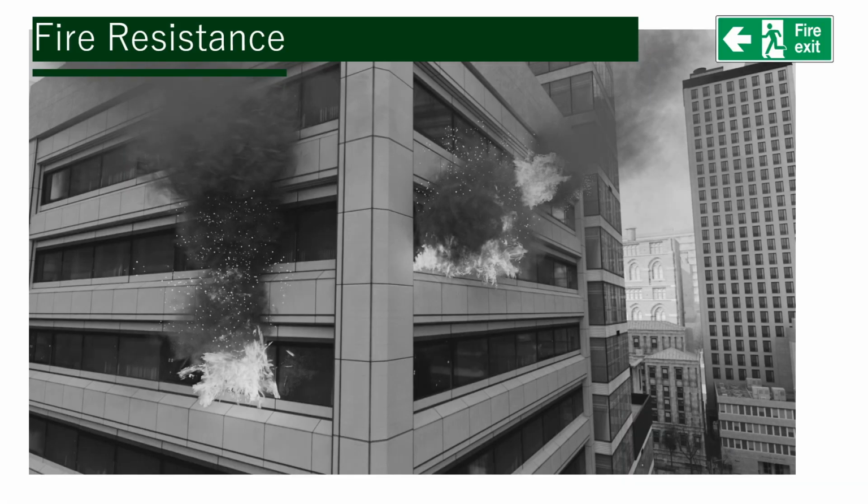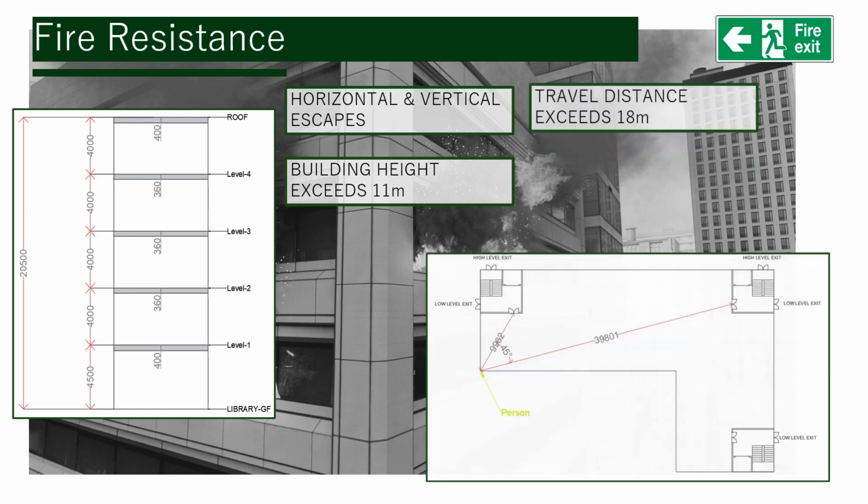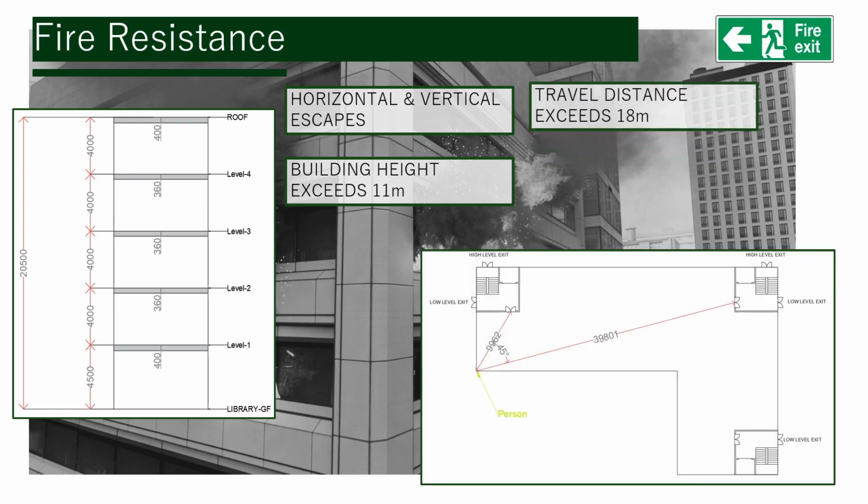Fire routes are designed for both horizontal and simultaneous vertical escape. The multi-story building is provided with alternative fire escapes as the top floor height exceeds 11 meters and the travel distance exceeds 18 meters. Additionally, as the multi-story building requires multiple vertical escapes, a person from each part of the building should have access to more than one stair. Thus 3 stair cores are provided at the corners to comply with all the requirements.